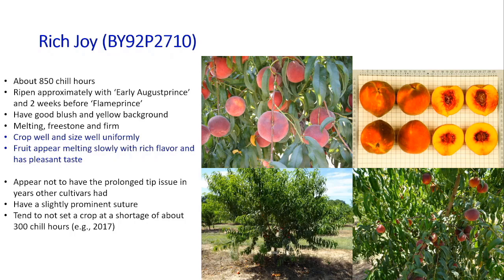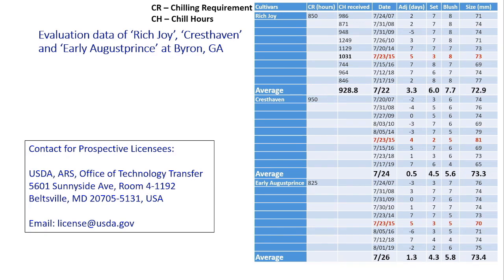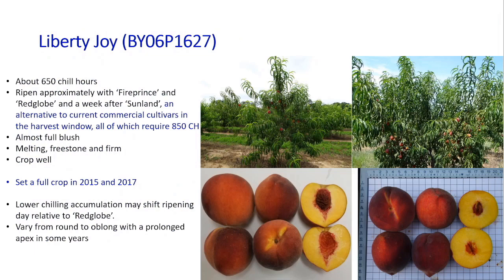Okay, I will go further. This is just the data compared with Crystal Heaven and Early August, because it's almost right in the same neighborhood as those two cultivars. You can see that generally the size is very similar among them. This one is much more blushy compared to the other two cultivars, and also has a higher fruit set at Byron's. And this one is the date, so they're a little bit earlier. That's the Libra Joy.